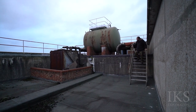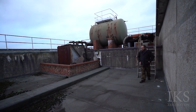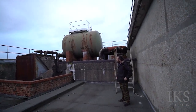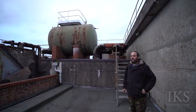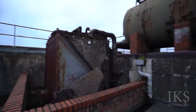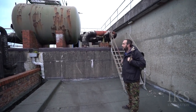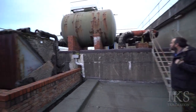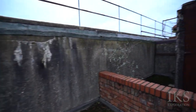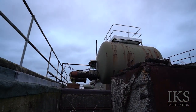I've got to be so careful because I'm filming. I'm not looking where I'm going. And there you go. That asbestos blowing over the housing estates. Yeah. It's weird, isn't it? How this just drops right down like this. Didn't expect this. I was expecting a totally flat roof. The roof's still in quite good condition, though. Yeah, it's not too bad, is it?